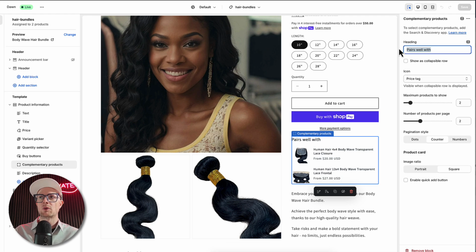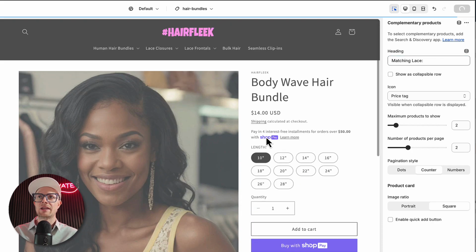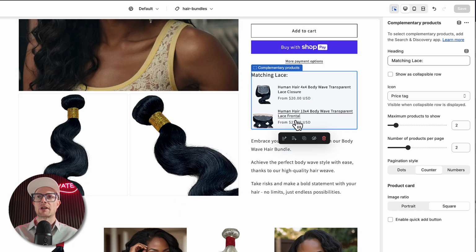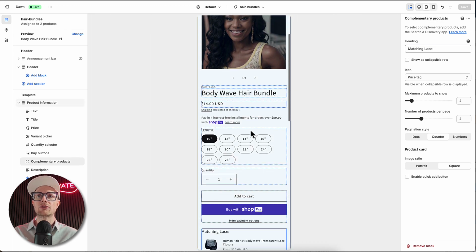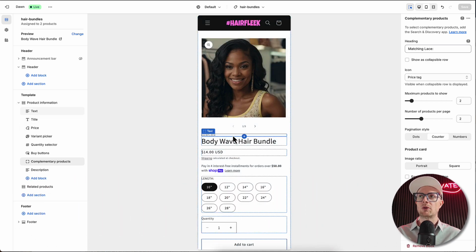So instead of "pairs well with," we're going to go with matching lace. Matching lace means that if you're going to buy a body wave hair bundle, this is a good matching lace product to go with it. I would technically like to get my description underneath here. I'm not too worried because 90% of my shoppers are going to be on mobile. So it's most important we figure out how this looks on mobile.